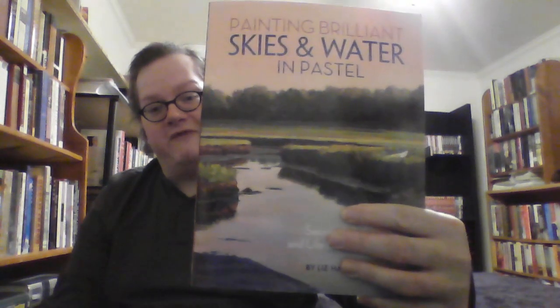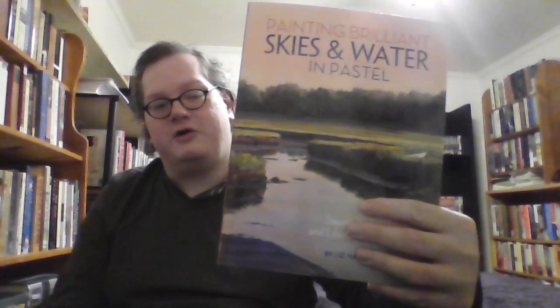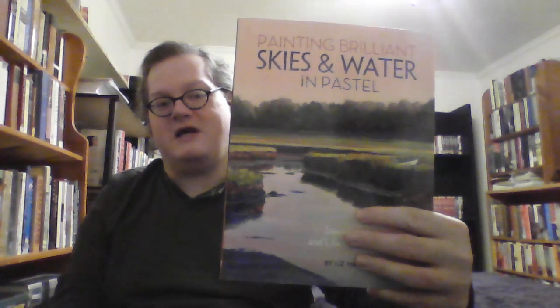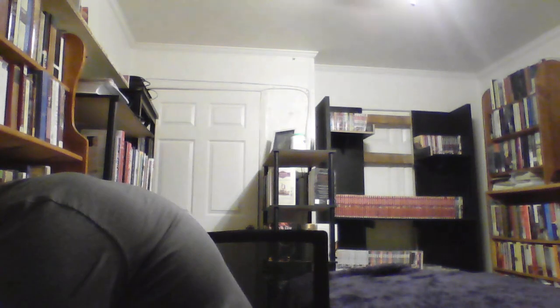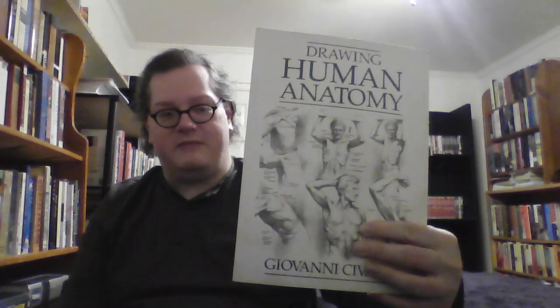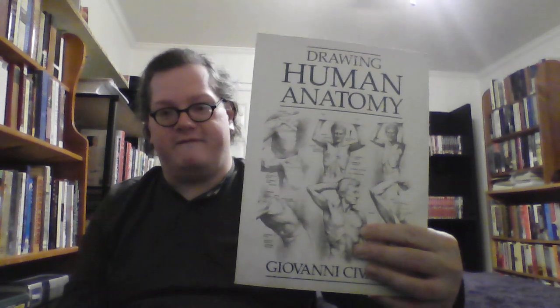So this is Painting Brilliant Skies in Water and Pastel by Liz Haywood Sullivan. Liz Haywood Sullivan is one of my favorite artists, and this is a really good exploration of her techniques and of how to paint skies and water. And most of these books will be pastel, which is using little colored sticks to paint and draw with. This is Drawing Human Anatomy by Giovanni Cibardi. Not only am I interested in pastel painting, but I'm also interested in drawing, although largely for a more illustrative, a more comic book reason.